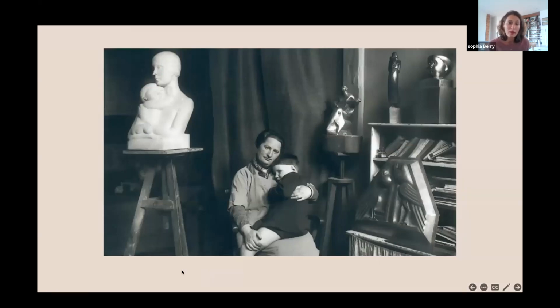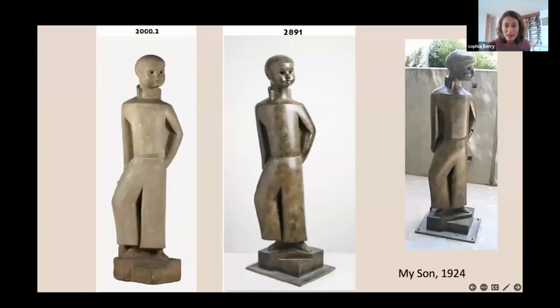This one is made out of stone, and the one that we saw beforehand was bronze, but that's part of the procedure of sculpture. And if you see on the top right, that's a portrait of her son, Didi. If you move on to the next slide, you'll see that in the museum, we have one of her sculptures that is called My Son, 1924. So that's maybe a bit later than the picture was taken.